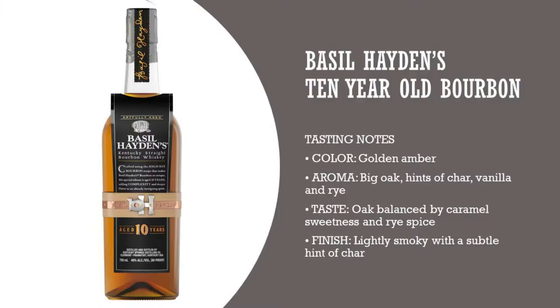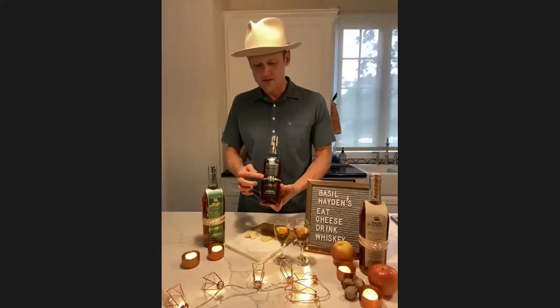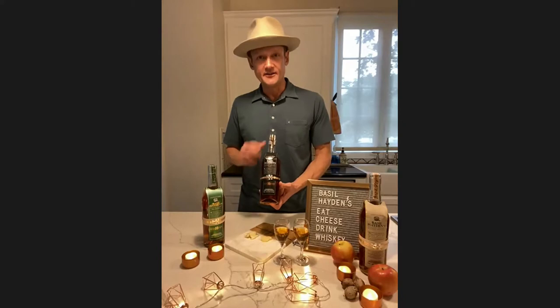I'd like to introduce you to a real fan favorite, which is our Basil Hayden 10-year-old bourbon. As I mentioned just a moment ago, we did release this around the holidays last year, and it was so popular that I didn't even see a bottle of it. It came and went lickety-split. And so with that popularity in mind, we are bringing it back this season. And as you'll notice from what I'm holding here, as in the picture, we've put a black belt on the bottle this time.